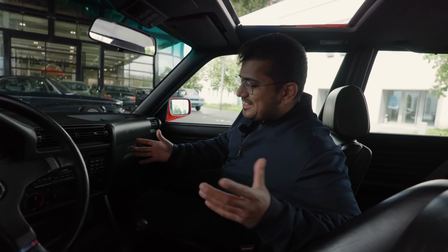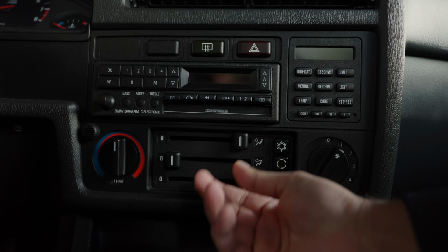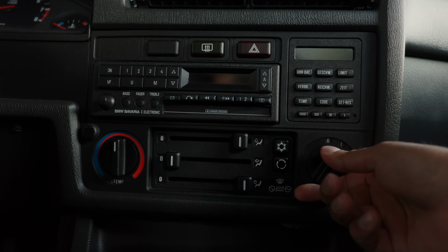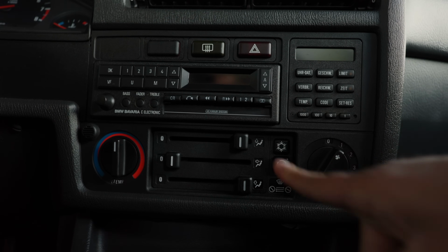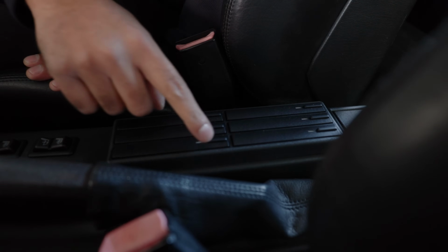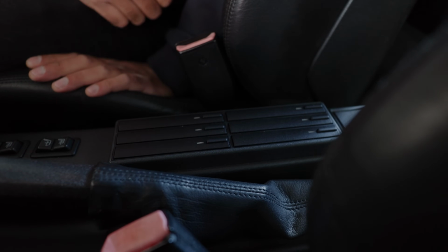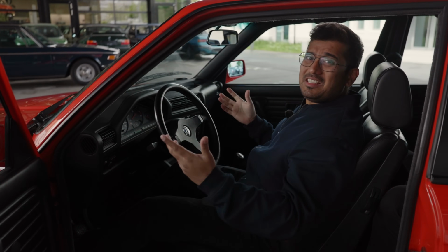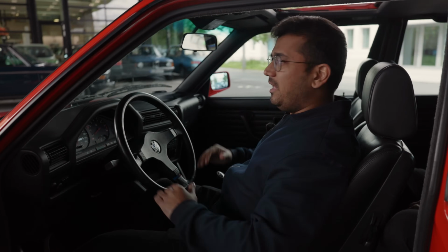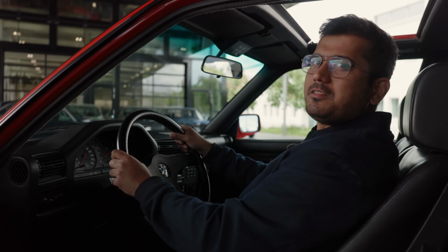Let's take a look at this old dashboard. I mean, manual controls, real knobs, real buttons. Oh, feels so good to touch them. I'm kind of missing these things with all the touchscreens in modern cars. And look at this. How cool is that? You have little storage compartments to store your cassette decks. The seating position is fantastic. Again, thanks to that low belt line, the dash is low and you have really tall windows, so great visibility.